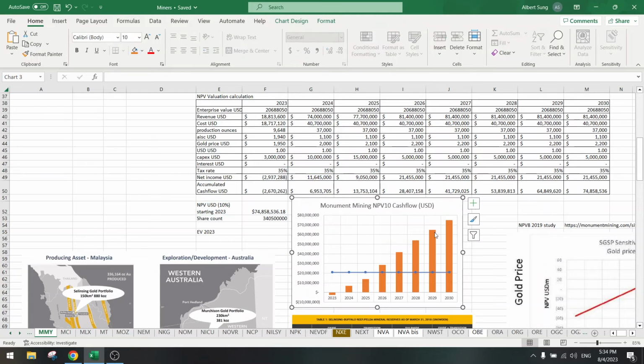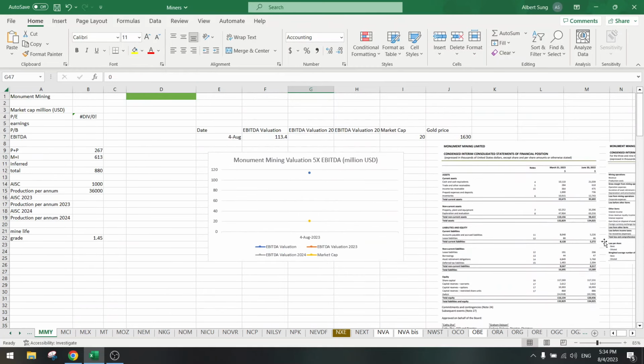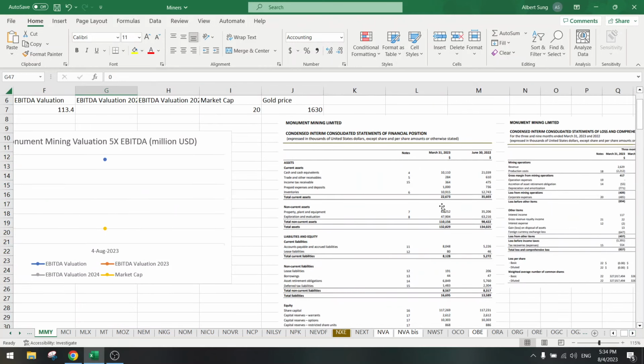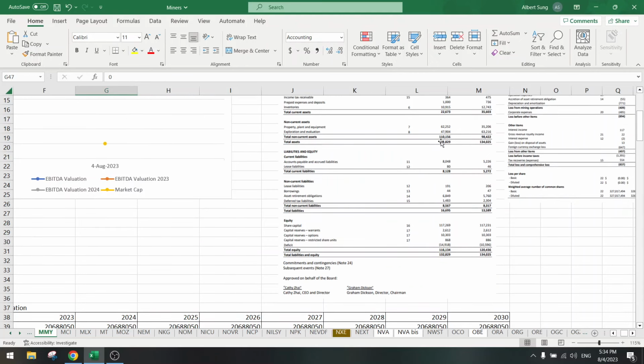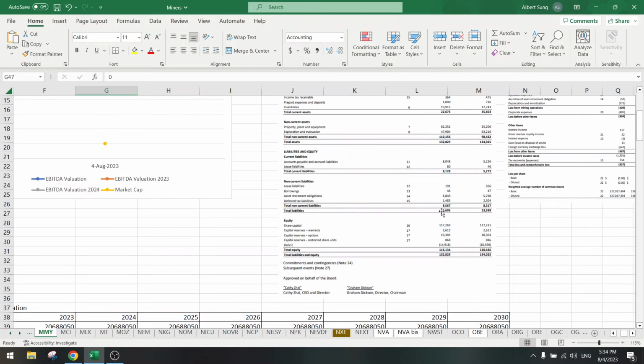Now, this is a very good project. You only have a 20 million enterprise value at the current share price. And look at this, they have excess cash. You can see that here on this balance sheet, 22 million in current assets, and the debt is 16 million. So they have more current assets than liabilities. So that's going to reduce the enterprise value, which is good.